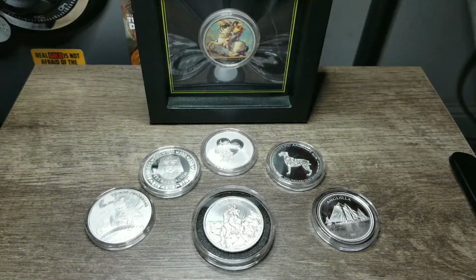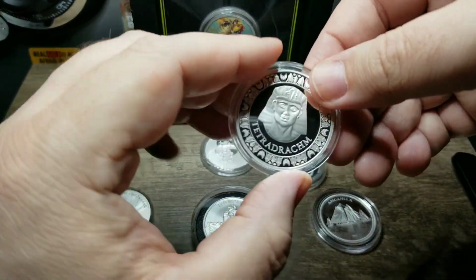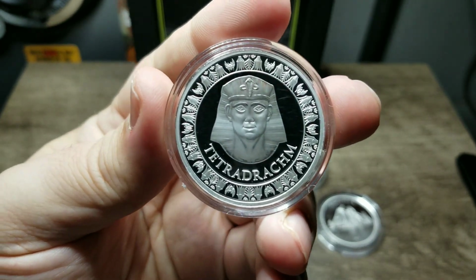Now this next one is part of another Apmex series of coins that I'm not planning to collect the whole series on, but I saw this one and thought it was pretty cool.